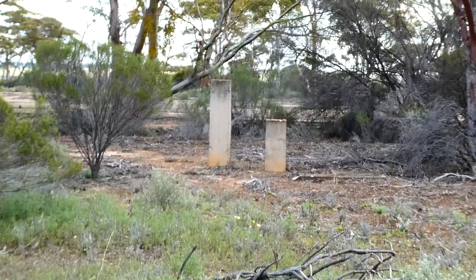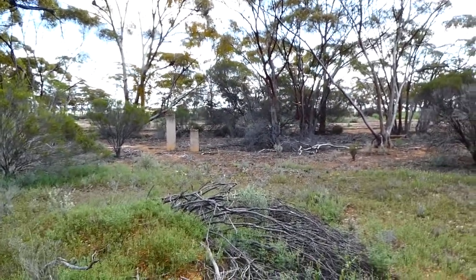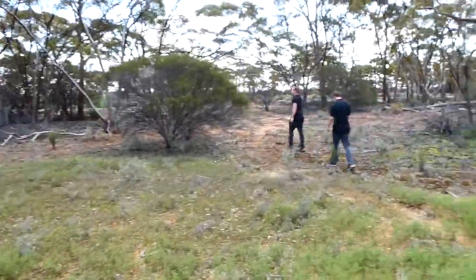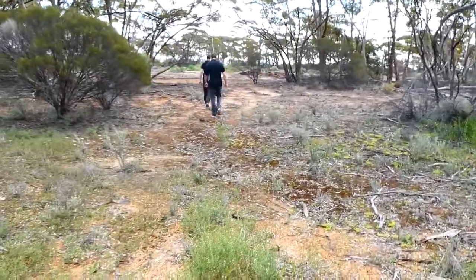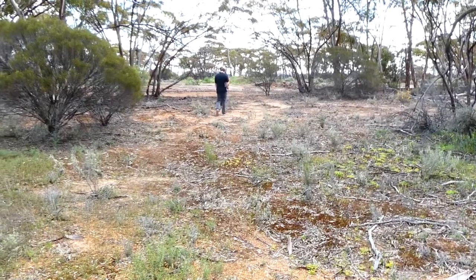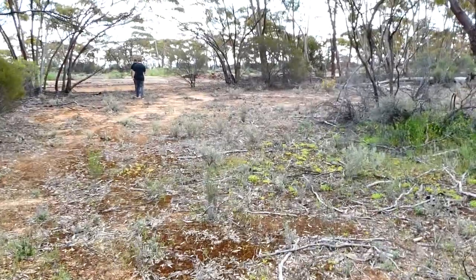Couple of totems there, so I'd assume there was something there. No, the 2 totems there. 1, 2, 3.